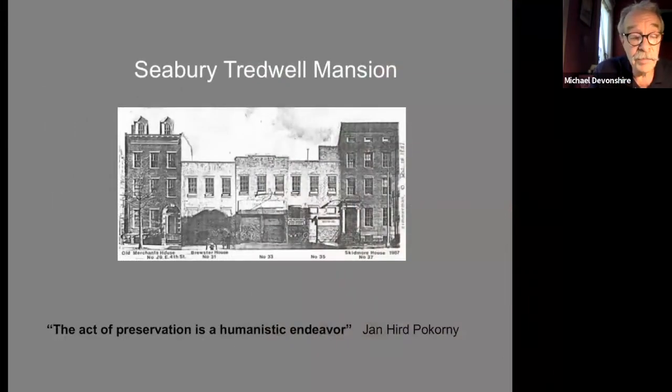I'd like to start by quoting Jan Pokorny, my mentor, our boss for many years, and certainly my guiding light in historic preservation. He was the person who, without a doubt, had the greatest impression upon me with regard to what historic preservation is. And this simple quote by him has made an indelible impression upon me. And I will love him and revere him forever.